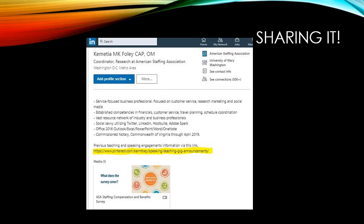And here's an opportunity to share your Pinterest URL within your LinkedIn profile. This is my LinkedIn profile, our current version of it, and it showcases the same things it does on most people's accounts: their education, their current employer, previous employers. This is just a snapshot of the top part of my page, and you'll see that I have my highlights there, and then in the middle there you see a highlighted section that has my Pinterest URL for my speaking and teaching gig announcements.